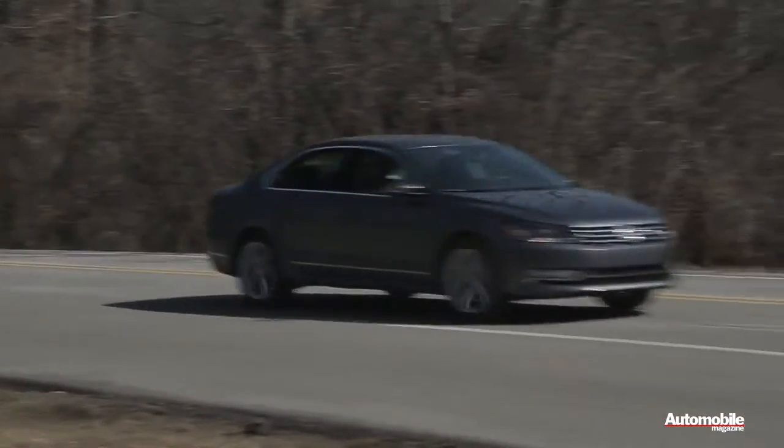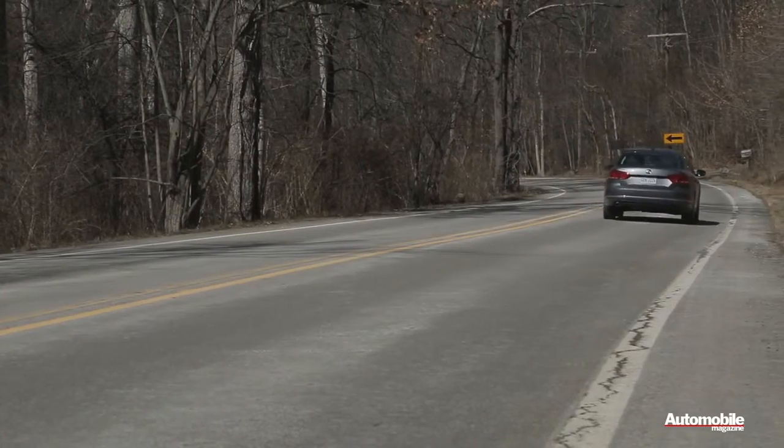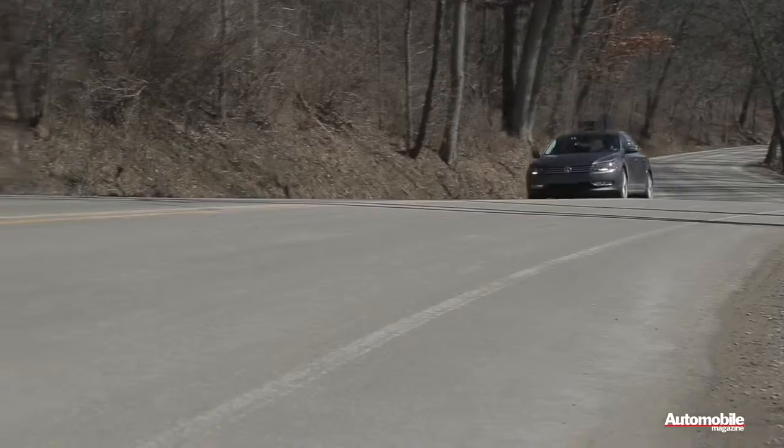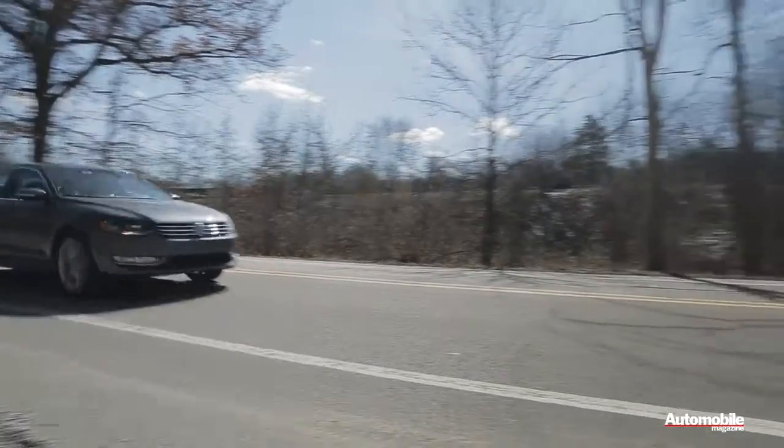Acceleration is adequate, although it does improve in sport mode, but the steering is some of the best we've sampled in the midsize class. Yes, it is electric assist, but it's nicely weighted, it's quick without being twitchy, and it strikes a nice balance between comfort and sport.